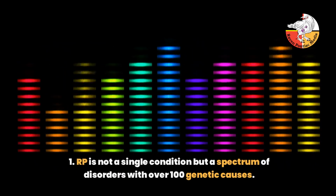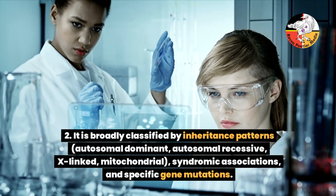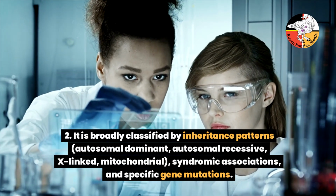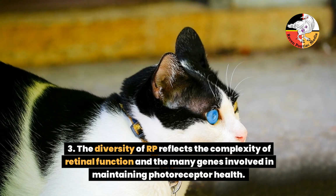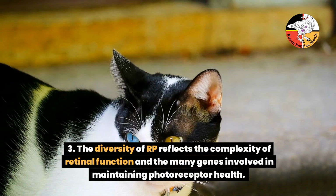Summary. 1. RP is not a single condition but a spectrum of disorders with over 100 genetic causes. 2. It is broadly classified by inheritance patterns: autosomal dominant, autosomal recessive, X-linked, mitochondrial, syndromic associations, and specific gene mutations. 3. The diversity of RP reflects the complexity of retinal function and the many genes involved in maintaining photoreceptor health.